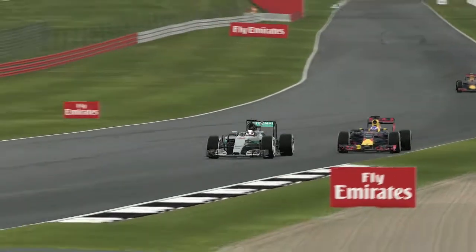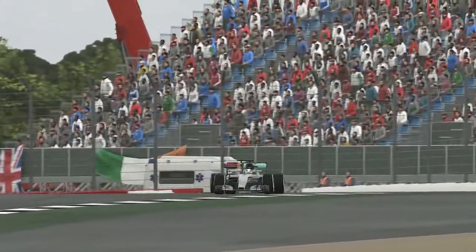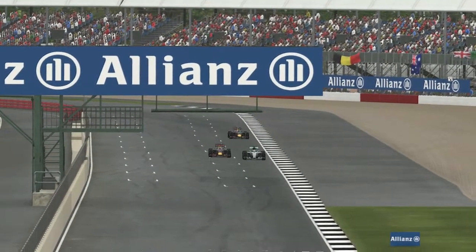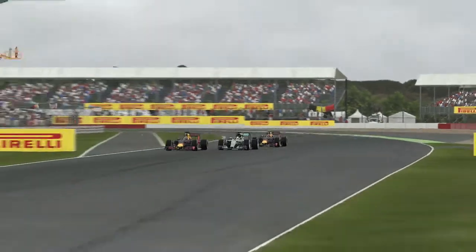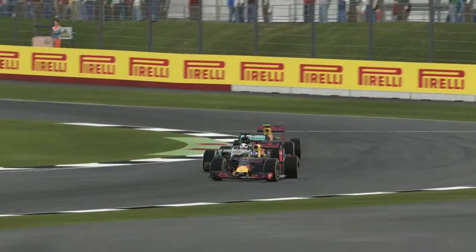So down the Hangar Straight now, coming into Stowe corner, Lewis Hamilton goes round the inside of Daniel Ricciardo and gets the move nicely done. But again, coming towards the old pit straight, the Red Bulls had supreme traction over the Mercedes drivers, and Ricciardo once again going around the inside here, and he gets the move on Lewis Hamilton. Hamilton sticks with him, but coming through Maggots and now Beckett's here, the Red Bull gets in front, and Lewis Hamilton has to sit behind with Max Verstappen right behind him.